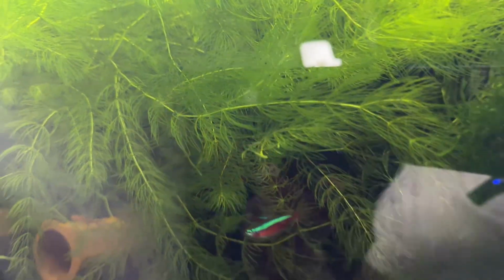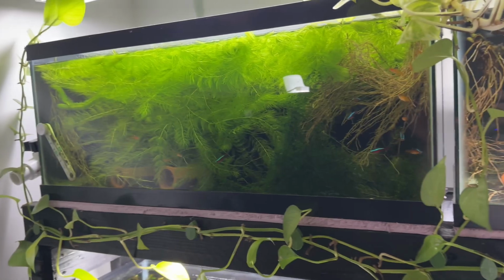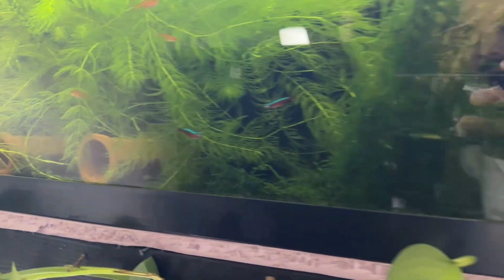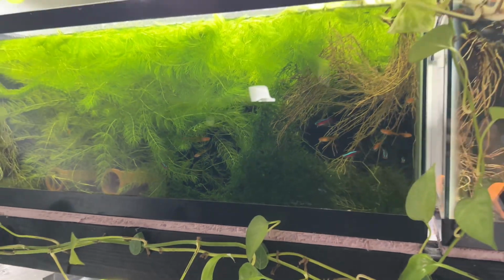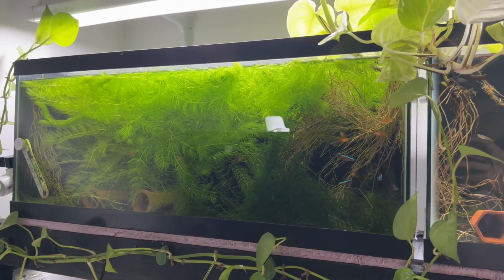So this is where I will be taking out all the hornwort here and moving the fish around. The cardinals I may put upstairs just because these guys are big enough to go with the discus, I believe. Like you see, that's a pretty big cardinal there. I don't think the discus will be able to eat them, so we'll toss those guys upstairs into the 75, and then the ember tetras will go into the bowl.